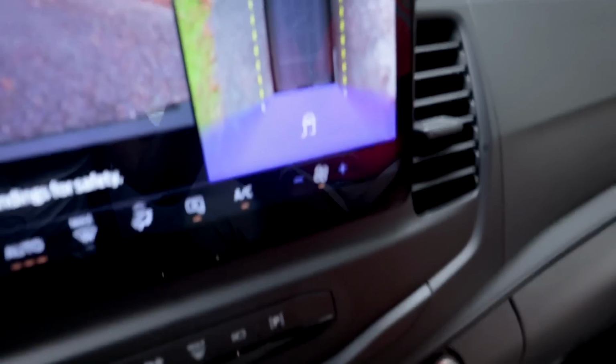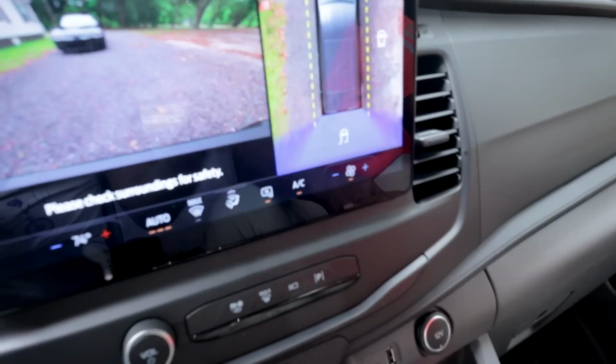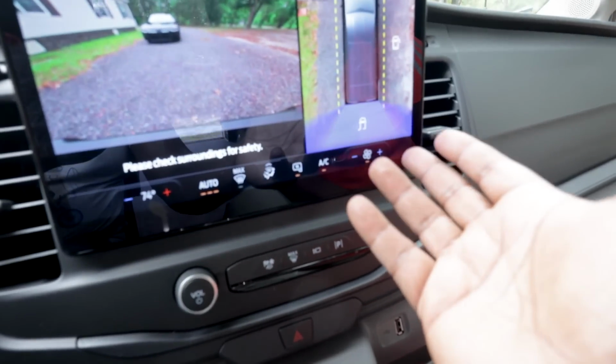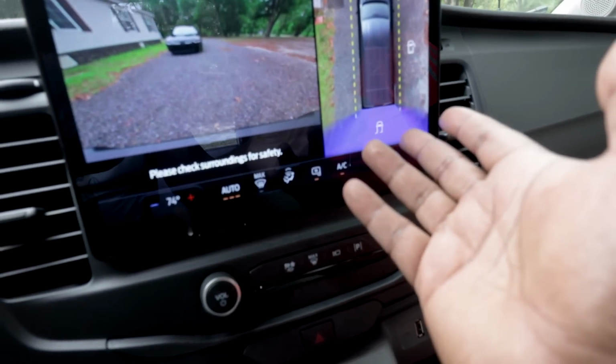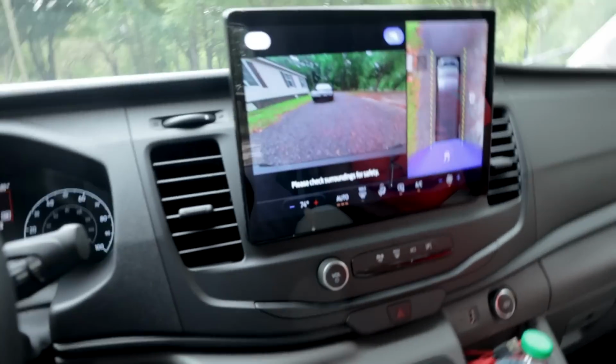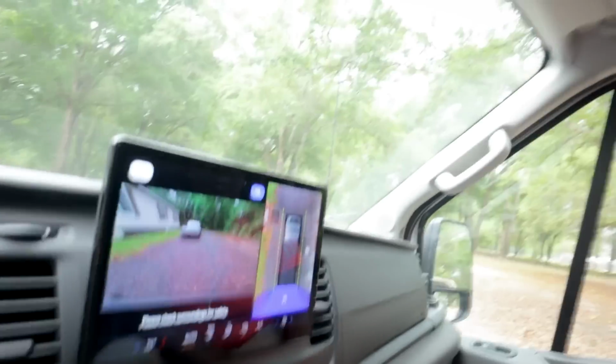Oh, and this just did it because it wasn't doing it before. So we may have to take this to the dealership. This is bluing out sometimes. I don't know why it wasn't doing it before. I don't think it's because we have the door open. No, but it's done it before. So that's a complaint, if we've seen any issues so far, that would be the issue we've seen so far: sometimes the camera goes blue in the back. It blues out that area, and it's not because the doors are open.